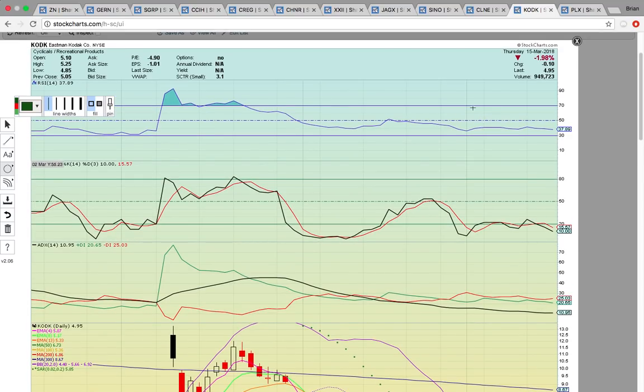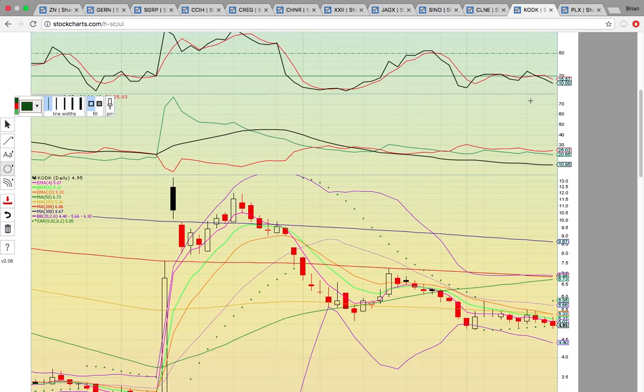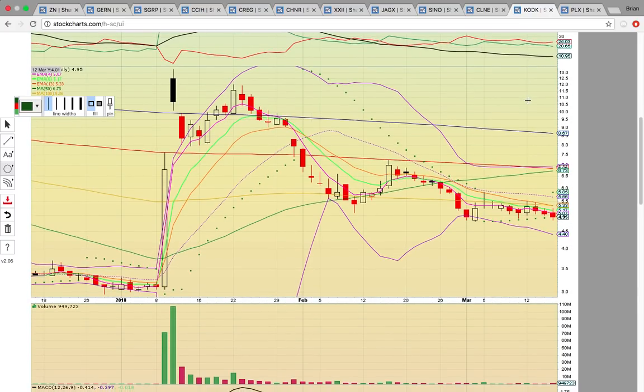So KODK had earnings after hours. It has a little pop. I think it was up like 6% after hours. It's above $5 right now, so keep an eye on it. Just like I showed you on the last charts, KODK dropped below the middle Bollinger Band on this candle here. It's been major resistance. If it can get back above 566, that'll be a signal that it's ready to head higher.